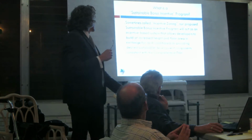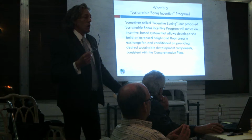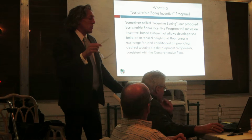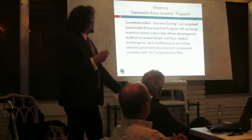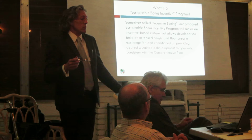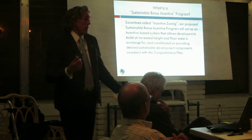So we have what's called a Sustainable Bonus Incentive Program. And essentially it's an incentive program where we'll give you a little bit more when it comes to FAR, floor area ratio, which is the ratio of development compared to the area of a lot, and also height. There is not a floor area ratio in our current code. Under our current zoning code right now, almost anywhere in the city you can cover the entire lot with a building. In some places it's 95% of the lot can be covered by a building.